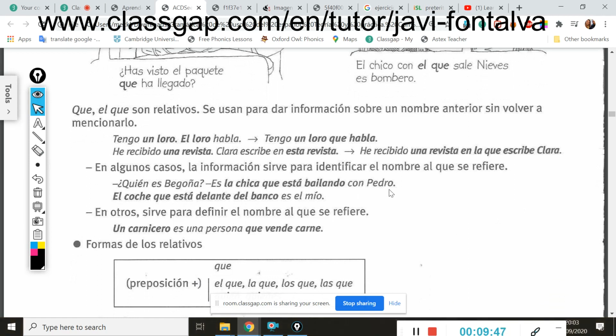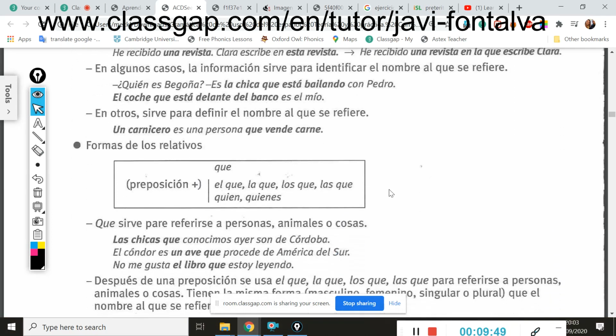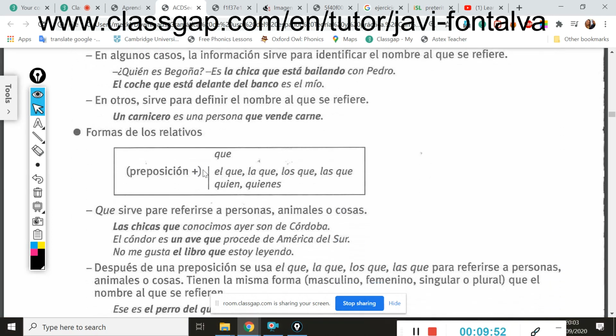So basically, when you have a preposition, you need the article. That's why before you say en la que, con el que. If you don't have a preposition, you don't really need any article. So you just say que. For example, un carnicero es una persona que vende carne.